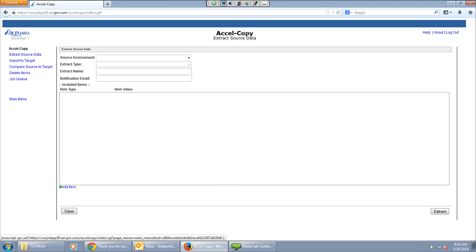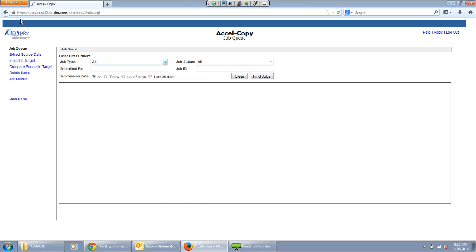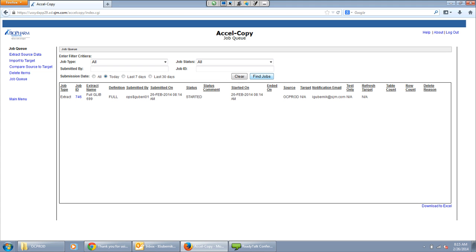Then I go to the job queue section of the interface, and here I can search by different kinds of job. I can search by job type, job status, or by who did them. I'm going to just do today. I'm going to find all the jobs that were submitted today. Here, it tells me a little bit about what I'm doing. I'm doing extract, and I'm doing this from the production environment.